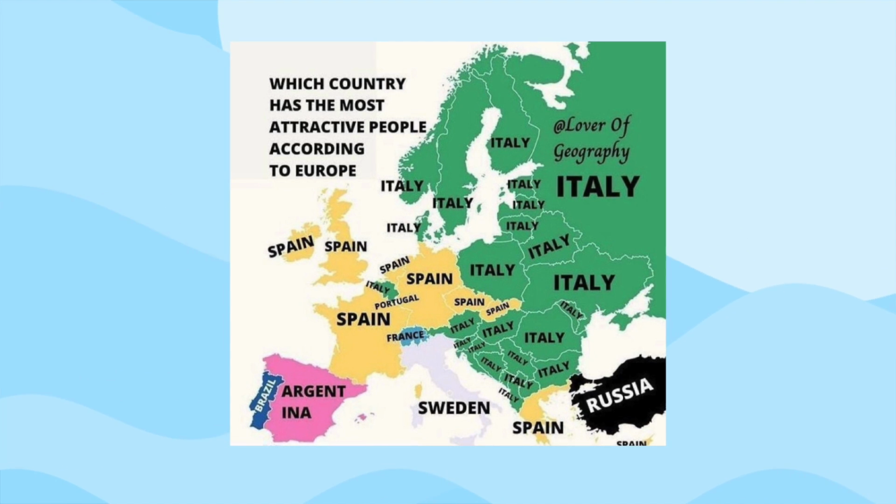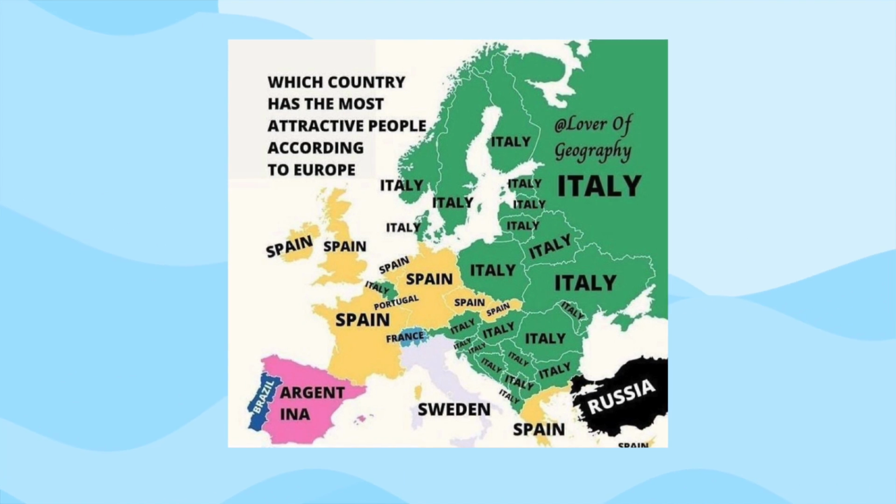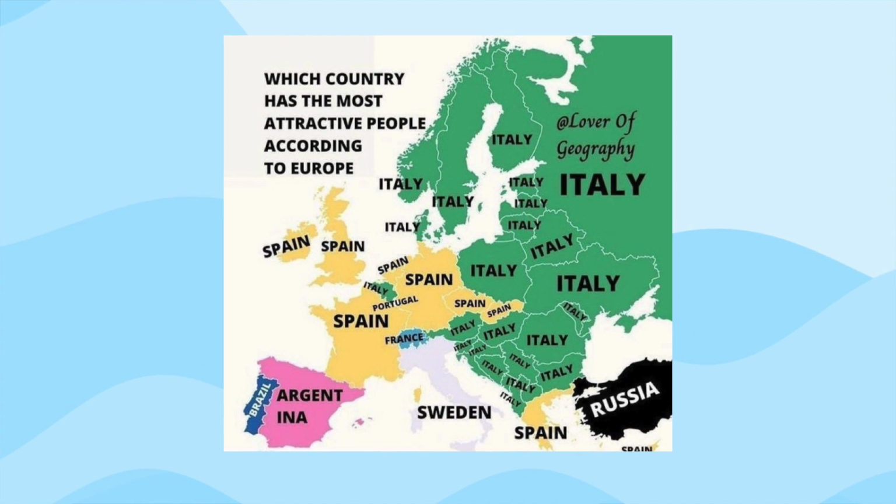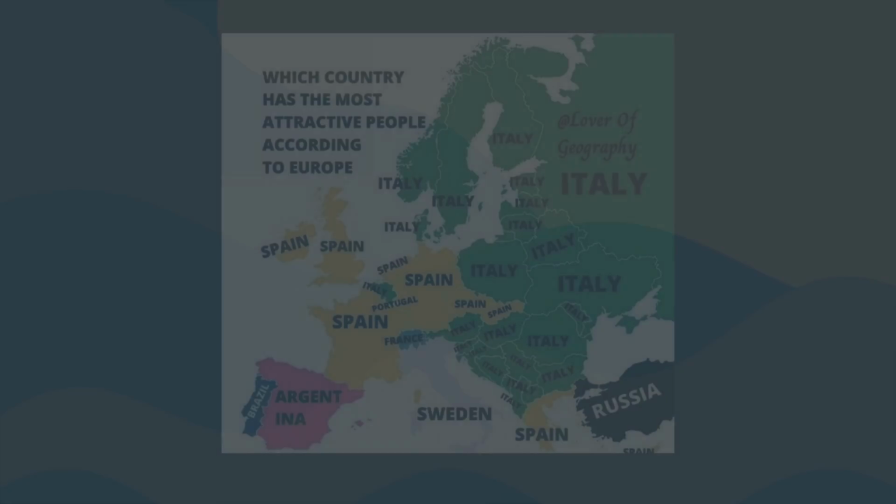Eastern Europe is completely dominated by the choice of Italy. Towards the west points more towards Spain. The Portuguese of course chose Brazil, and Turkey chose Russia.